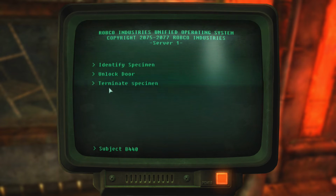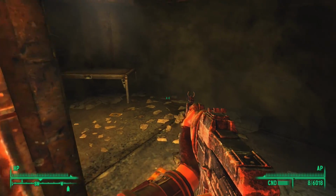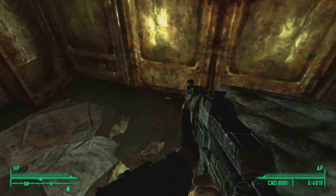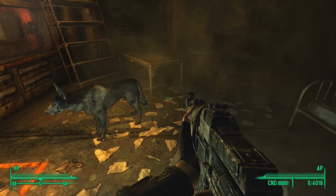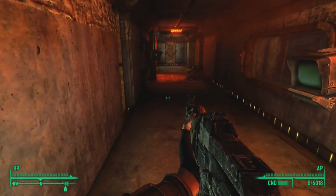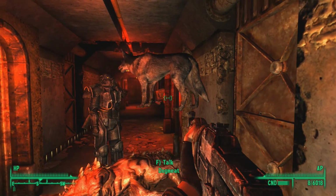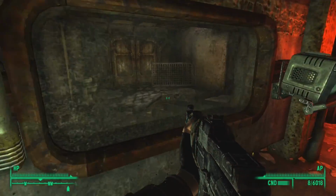Okay, apparently there's a specimen inside here. I'm just going to unlock the door. I want to make sure I don't kill anything that I don't want to kill. But I'm not seeing anything, so somehow whatever used to be in here managed to escape. Alright. Anyway, let's keep going. What are you doing, dog meat? That is impressive. Floating dog.